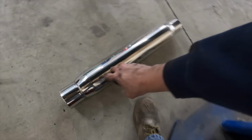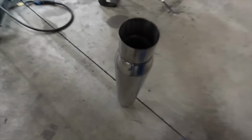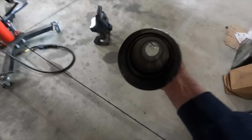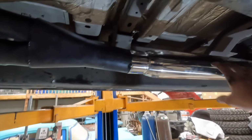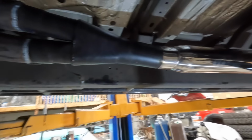So next up is gonna be a resonator or a glass pack or a cherry bomb or whatever you wanna call it. Basically, it's just a perforated tube all the way through with a little bit of fiberglass around the outside. There we go. So we're getting this far. All these parts that I'm using are all just leftovers from other projects or have been laying around here for a while.